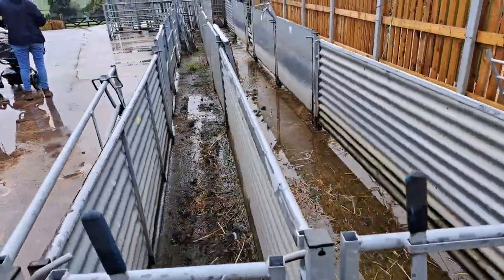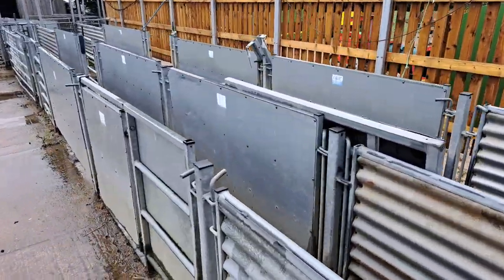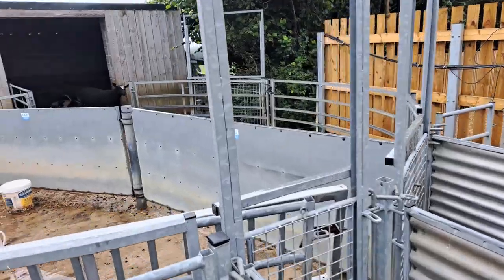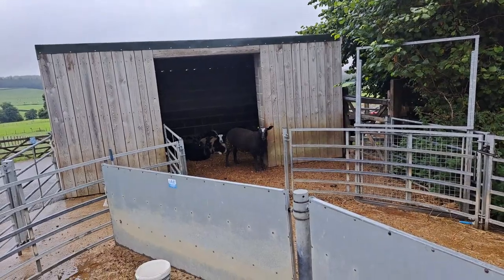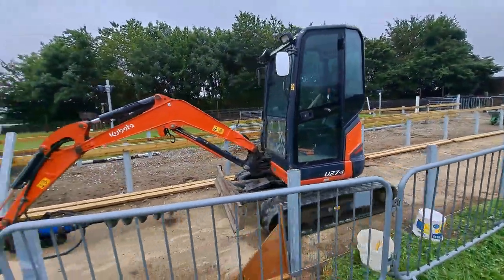This is the Cannonall Farm sheep race handling system. Shedding gates and things like that. Oh, look. Some Dutch spotted in the shed. Didn't know Rolly was here with his digger.